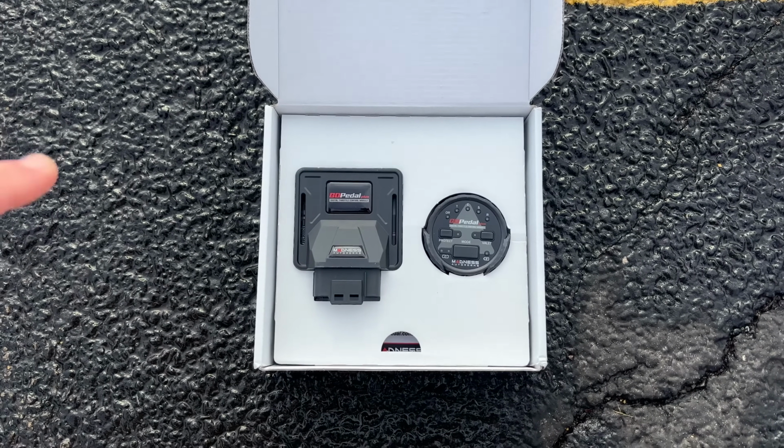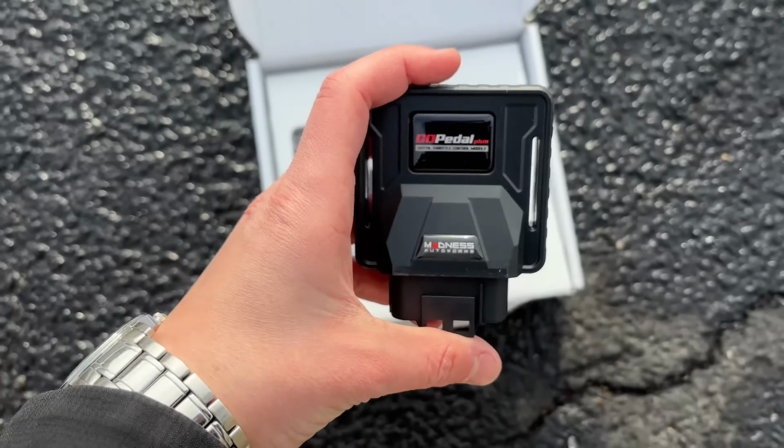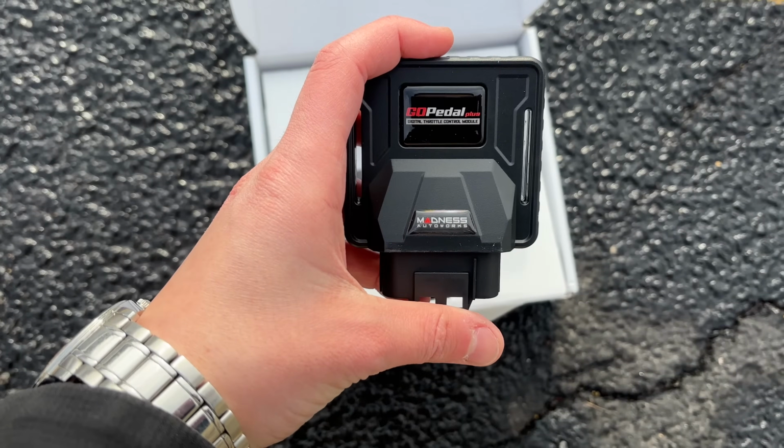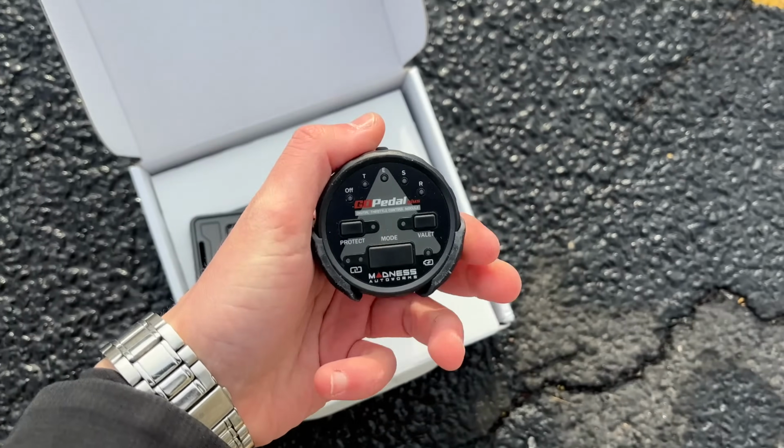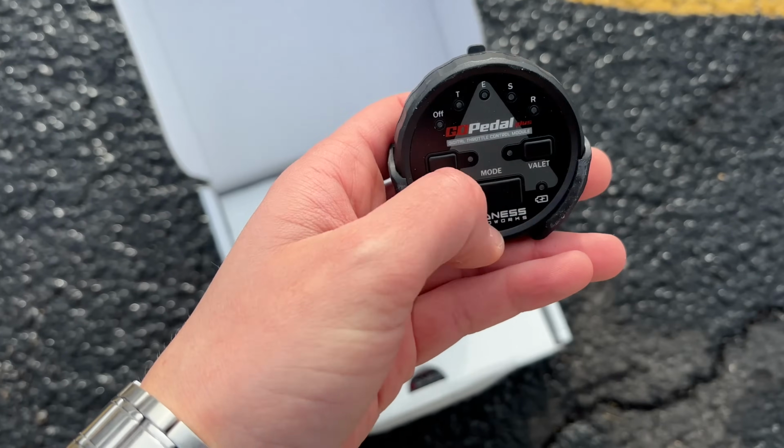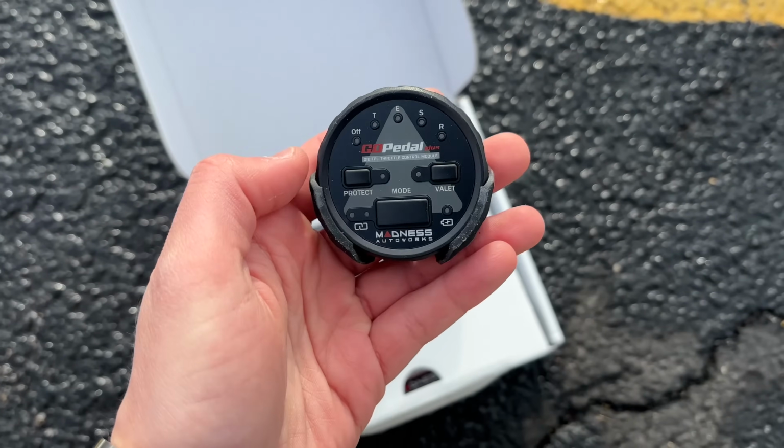But without further ado, this is the module that actually changes the throttle response on your car. This here is going to be your controller. So this is what's going to help you toggle through the different modes and the different throttle responses that you can go through.